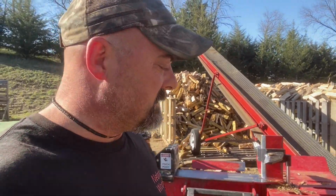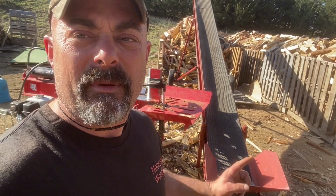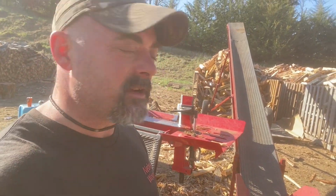All right, well, there you go. As you can tell, as we continue to learn, a lot of those pieces were falling in right there, but as I was picking up those 15, 20 pieces, I was thinking, man, how many went up the conveyor that I didn't have to touch? So that's probably going to be the program.